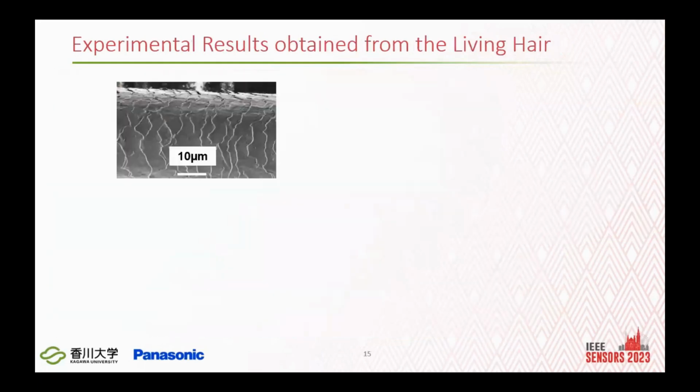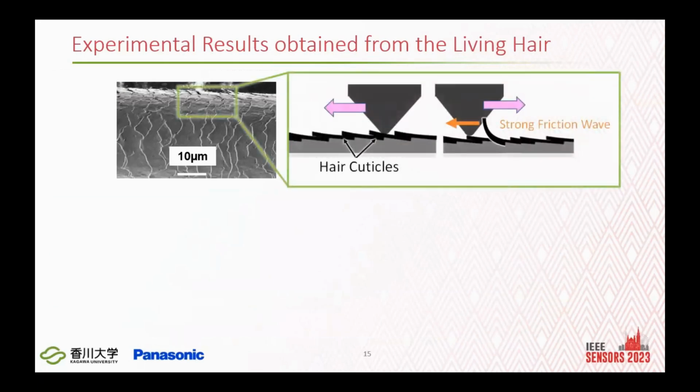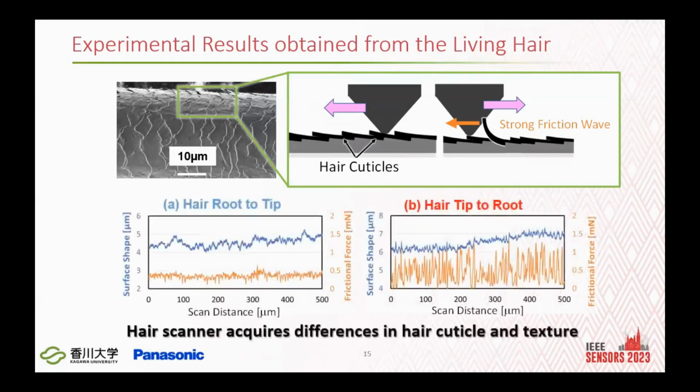This is the result, the surface of the hair. When we change the direction of scan, we can get different texture information. From these differences, we can know how healthy the hair surface or cuticles are. And also we can know the cuticle patterns, uniformity, and numbers. It is important information to analyze the health condition of hair.